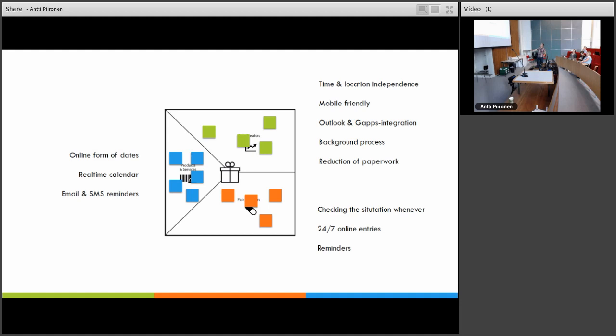Now, we can kill the pains by making, for example, 24/7 online entries available instead of the paperwork they're doing at the moment. Checking the situation whenever, because one of the main concerns was that they are unaware of the situation. For example, we have a couple, the husband and the wife, and they're both wondering, has the other one actually reported their absences or not? So they want to be on top of the situation.